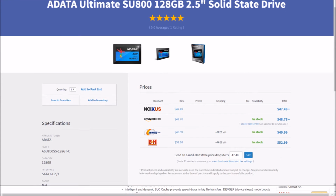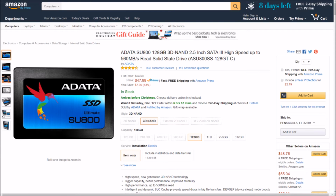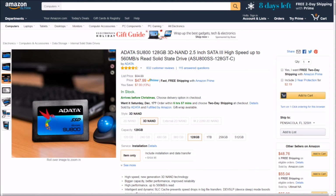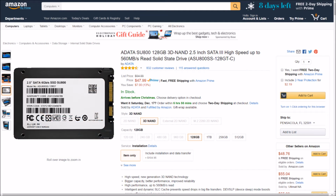Alright, on to storage. We need an SSD, and believe me, they are not all created equal. Let's go with an ADATA Ultimate SU800 128GB. This drive is fast and reliable. If you're going to be gaming hard on a drive, try to make sure it's MLC or SLC controlled, and if you can, splurge for a little 3D NAND, such as a Samsung Evo. Trust me, it'll serve you well.